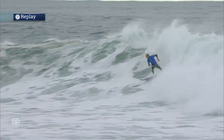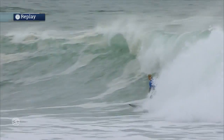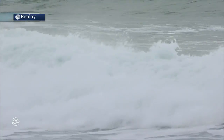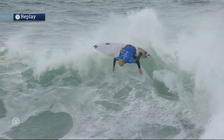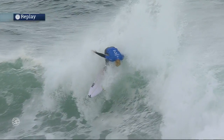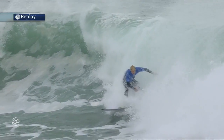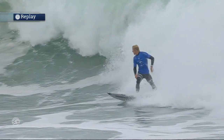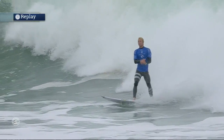So this is going to be a good score for Nat. And that last turn, critical stuff. That's better, he says. Joe, he is back in the heat. A huge score for Nat Young as we slow down that explosive hack, Potts. Yeah, look at that foot right back on the tail. You know, Nat Young, one of the best at going upside down and just so strong on his feet. So confident once he gets the ball rolling. You know, with jet ski assist, 8.5 minutes to go, he is back in the heat.